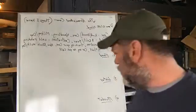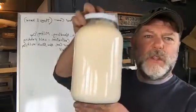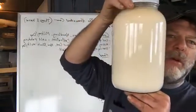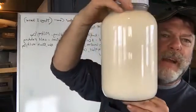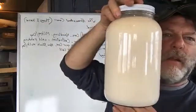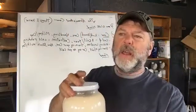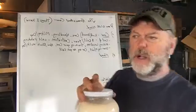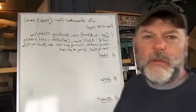And the result is going to be this. This is our goal. This is today's milk. This is one of them. And that's the goal right there. And I'll tell you what, Jersey milk fed on grass is a different experience. A glass of milk is something very enjoyable. Okay.